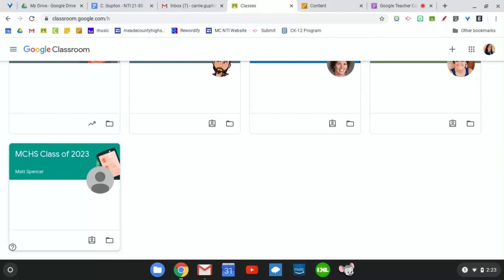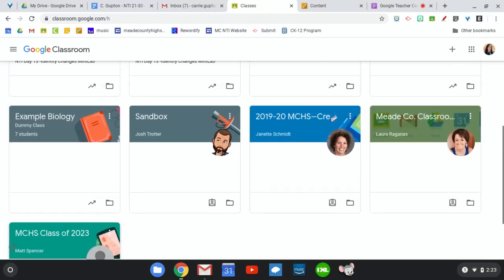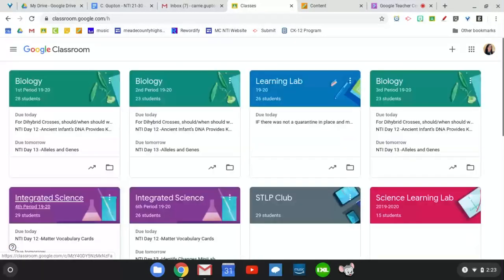So I think that's a really smart organizational way to do it, because we have 1,500 kids on our campus. So that's a pretty large number. I went to a smaller high school, so sometimes I'm intimidated. So that's how this is set up.